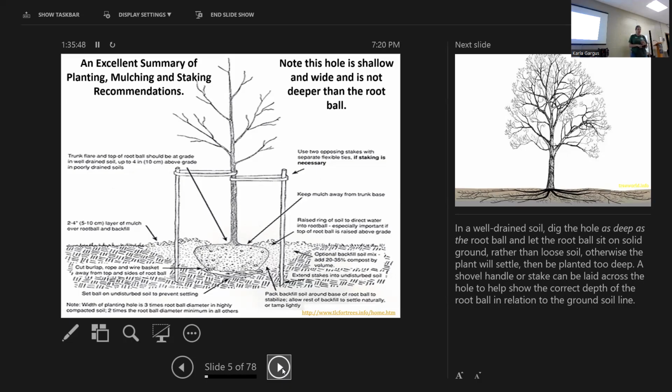So you gotta take off the burlap. Why? Because burlap acts as a wicking agent. It will take all the moisture away from the tree and send it out to the air everywhere. So you've got to get that burlap off.